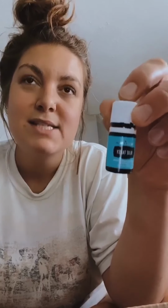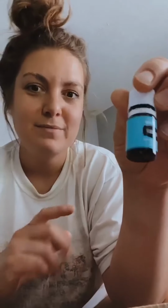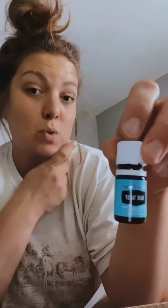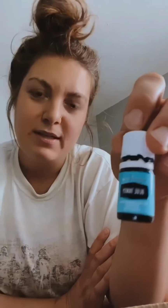This was my blue tansy. It was out of stock for a really long time. It's a flower, if I'm not mistaken, and it had a really bad year, which meant a lot of essential oil was thrown out. Back when I started, Gary Young was still alive and refused to sell something that didn't meet all 8 of the tests that they required, so he literally turned it back into the fields and did not sell it. So it was out of stock for a really long time.